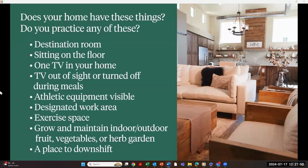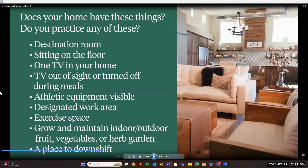And also she talked about growing and maintaining indoor, outdoor fruits, vegetables, or herb gardens. And like we talked about, the place to downshift. So let's move on and learn how to bring nature into your home. There's going to be words on the screen with background music, but no talking. And I will recap afterwards.